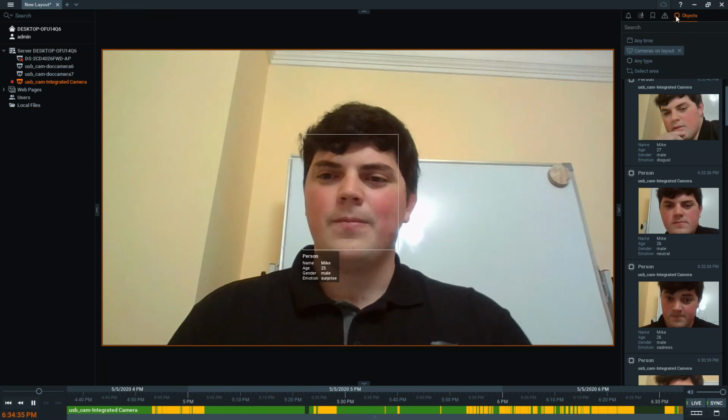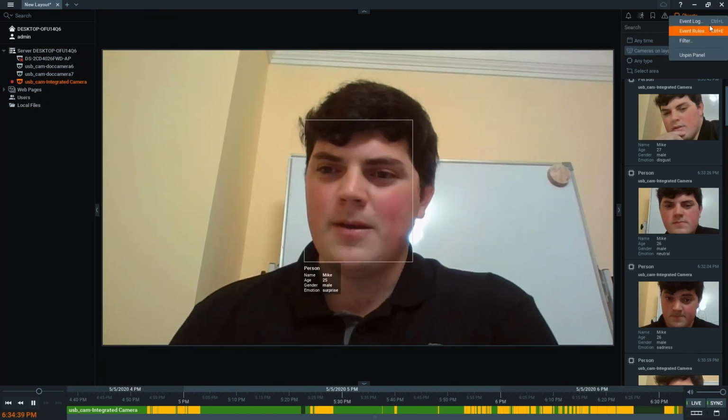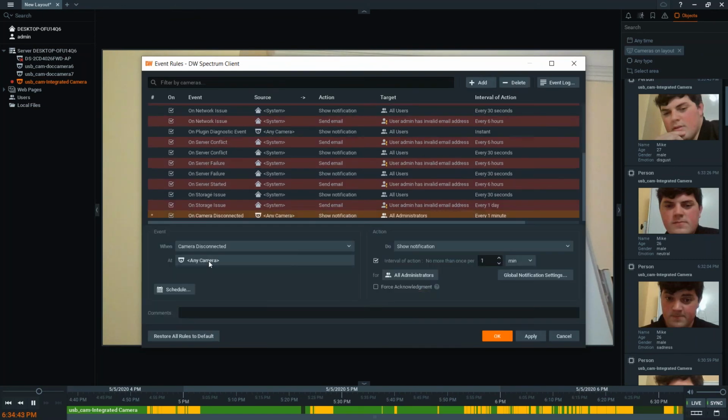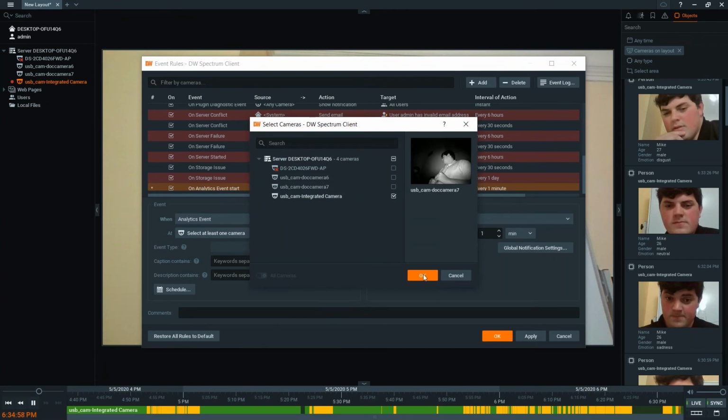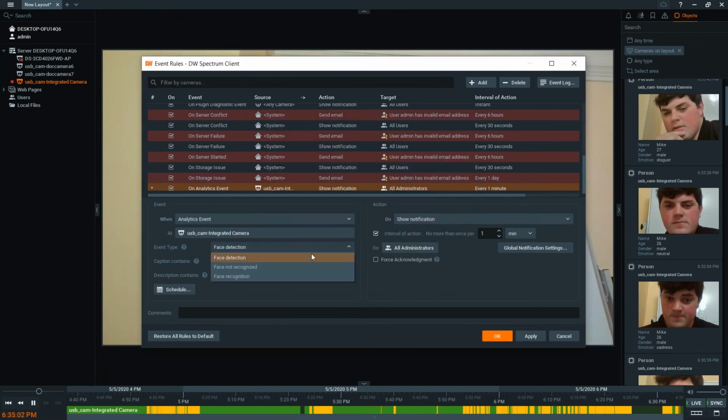So you can right-click on the Objects tab over here, Event Rules, add an event. This is going to be an analytics event. It triggers when it starts or stops, for example if you stop seeing a recognized face. Let's do the webcam. You can do face detection, which is when any face is detected. Face not recognized is a face detected that is not in the database. For example, if you have a whitelist area and someone passes by who is not recognized, you want to be alerted. Or face recognition, where the person is in the database, good to go. Caption contains, let's say, Greg, because we wanted to make the rule about Greg.